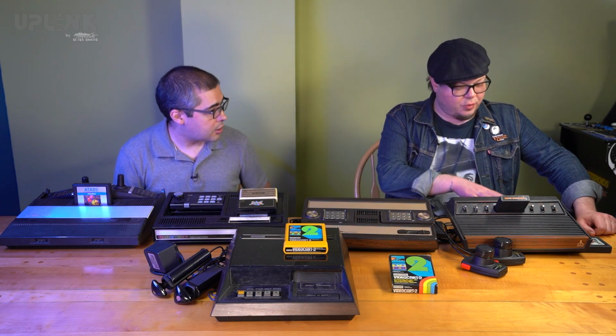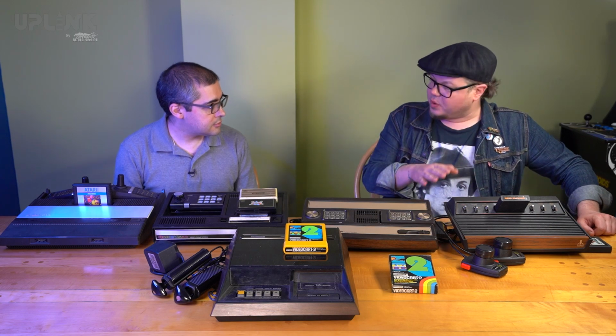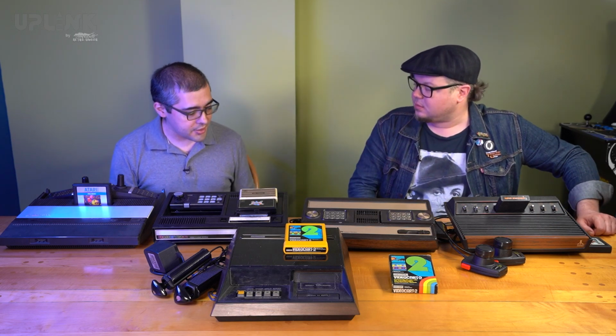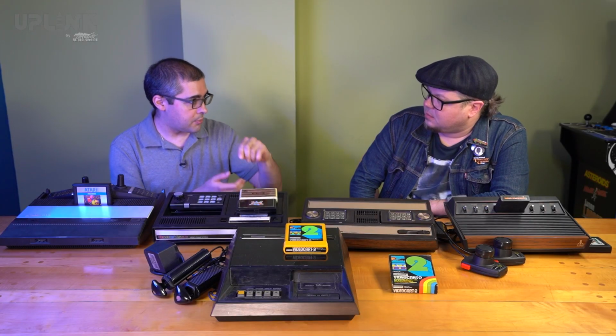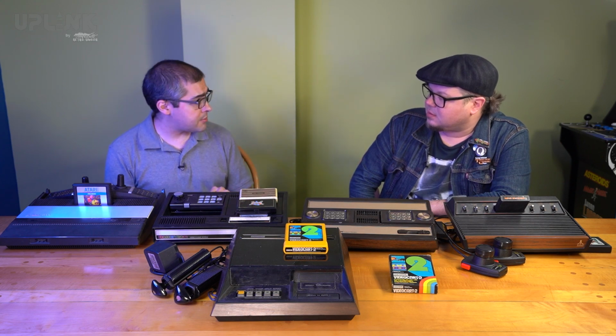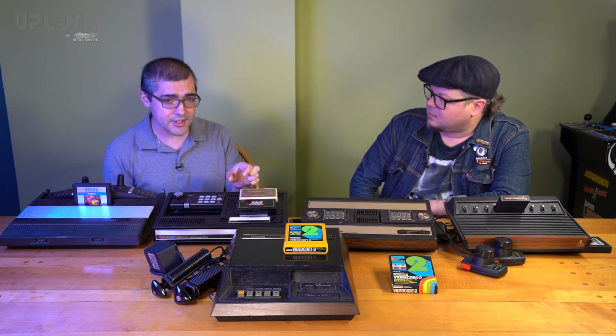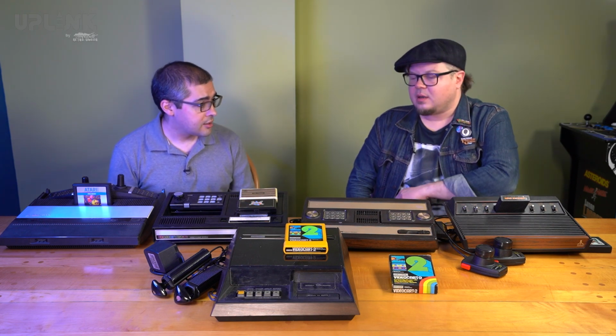So let's talk about how you do a mod like this to one of these systems. Are you wiring straight into the board? Yeah, it really depends. Thankfully, because these circuits are simple by modern standards, the modifications needed are not that bad. Sometimes you're just pulling out a chip and putting in a daughter board that interfaces between the original hardware and the chip, and you just solder it in. And sometimes you're just wiring in a very basic circuit, like these composite mods that we have on some of these consoles. They're not that bad. That's incredible.